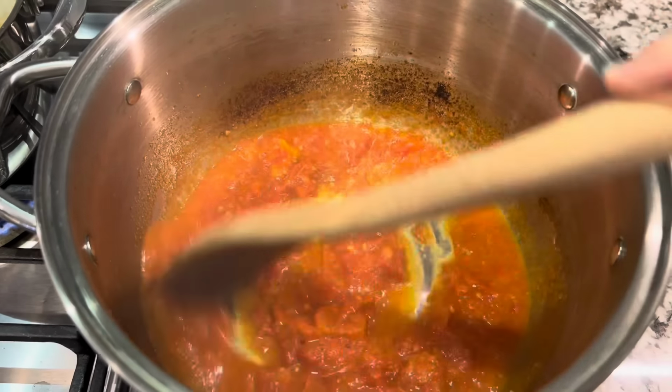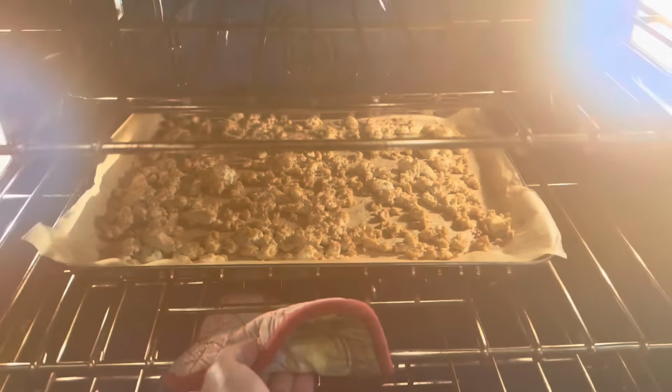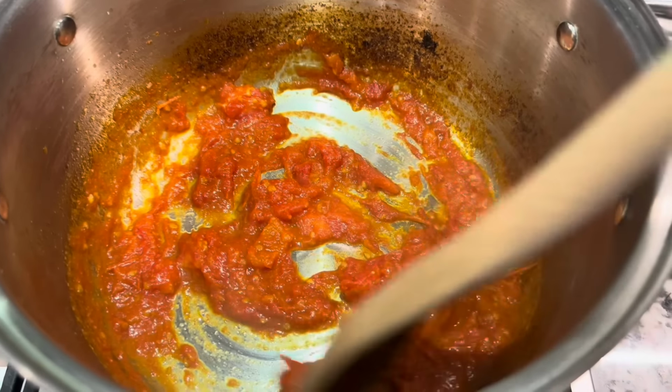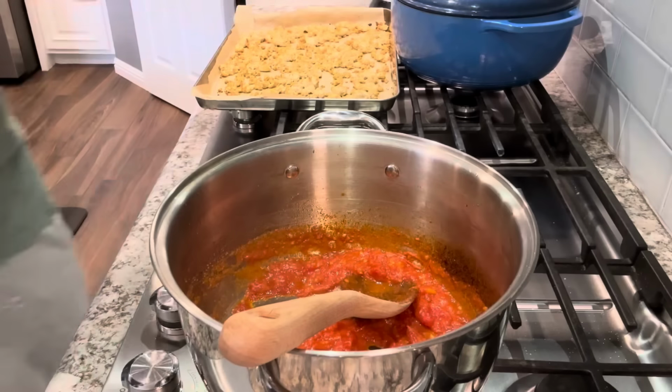Now you can see that my sauce is ready at this point. I should have turned off the heat, but I let it go and it over reduced. So I just recommend keeping an eye on it after about 10 minutes and then just turning off the heat. Now you can see this tofu is nice and crispy, so I can pull that out of the oven and start adding all the ingredients together.